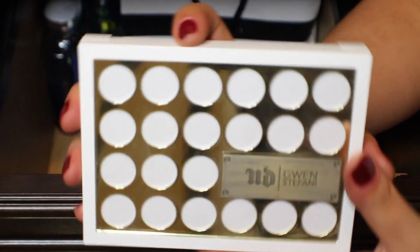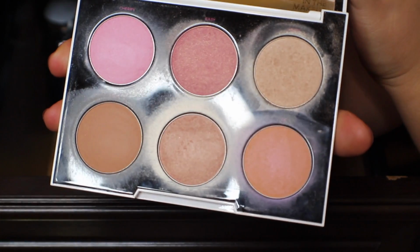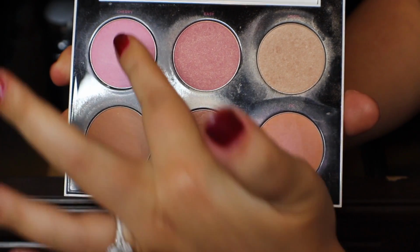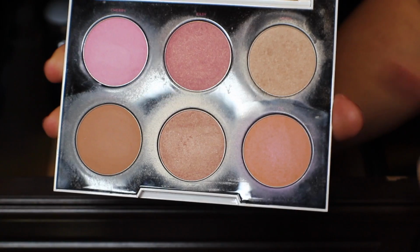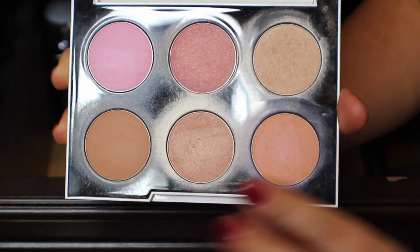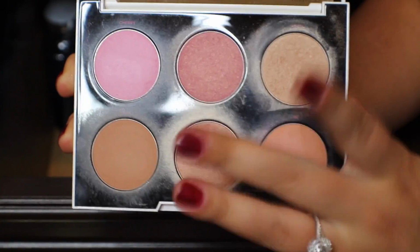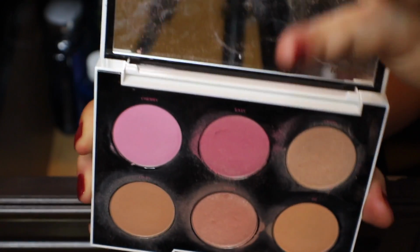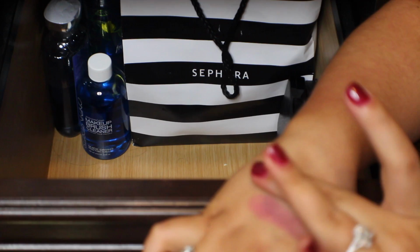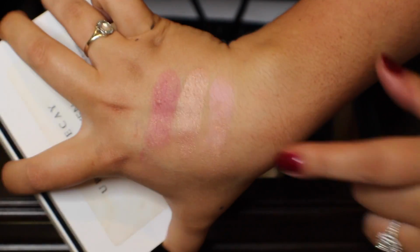We have the other collab from Urban Decay and Gwen Stefani. This is the face palette. So you have blushes here, and then this is actually a shimmer, highlight, and then a bronze. So pretty. I do want to swatch these just because they are so beautiful. You cannot get this palette anymore, which is super depressing, but look at those. And this one you can't really tell as much, but it's like an iridescent peach with a little bit of a shift to it.